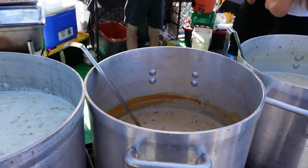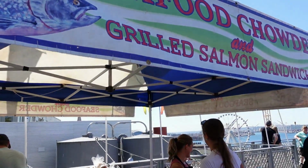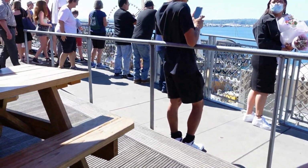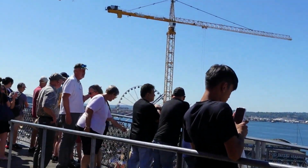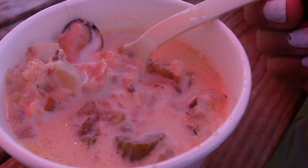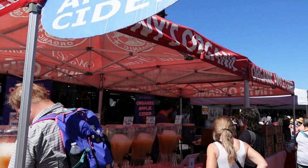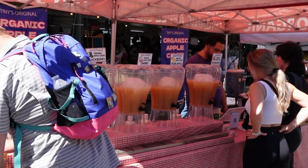We then walked around and just took a look at all the different vendors. There was a huge amount of flower vendors, so if we weren't flying back, I would have gotten a bouquet, but there's no way it would have fit in my suitcase. We also had to try some clam chowder, since Seattle is known for clam chowder, and it was very good. I enjoyed it. And on our walk back to the train, we decided to pick up some frozen apple cider, which was perfect because it was starting to get hot and it was very refreshing.